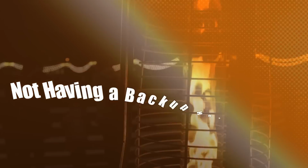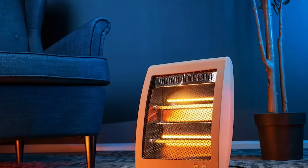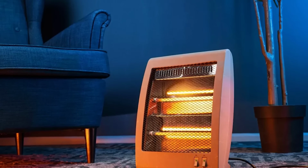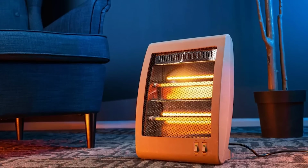One of winter RVing's riskiest mistakes is depending solely on your main furnace for heat. Having a reliable backup heating source isn't just about comfort, it's about safety and protecting your RV from freeze damage. Here's what you need to know about backup heating options.